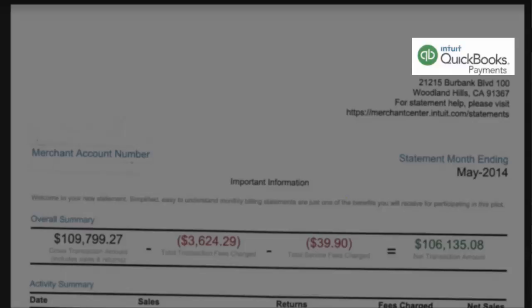In this short video, we're going to be talking about QuickBooks and we're going to be looking at a QuickBooks statement. QuickBooks is very interesting to look at, for several reasons. First of all, their transaction fees are normally extraordinarily high. Also, their statements don't provide a lot of detail.